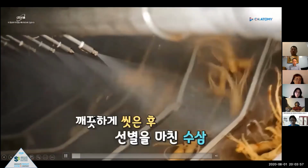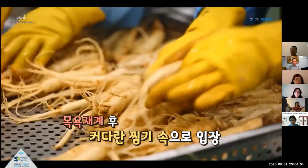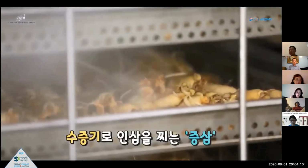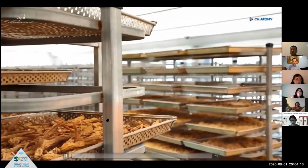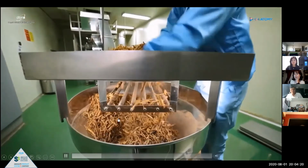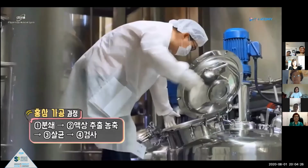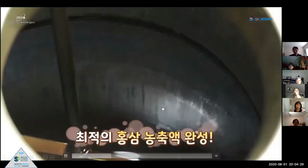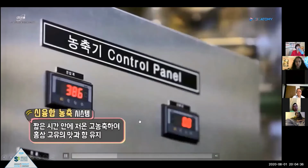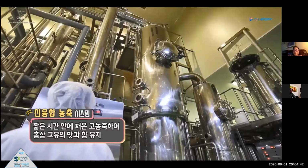This is how the fresh ginseng is being selected and washed, and they're going to be steamed to be cooked. Rich ginseng. So they clean it and steam it here and repeat the process and make it red ginseng. After they become red ginseng, they crush it and make it like an extract liquid, and then they sterilize it. So make the best quality of the red ginseng extract. They do this under the low temperature to keep the quality and the flavor as well, and nutrients.